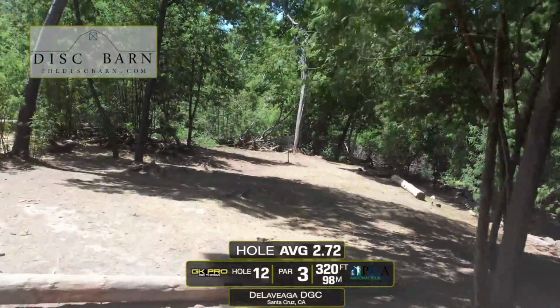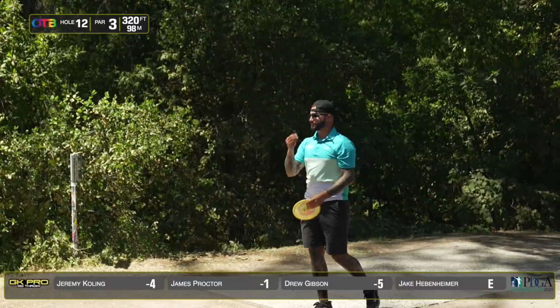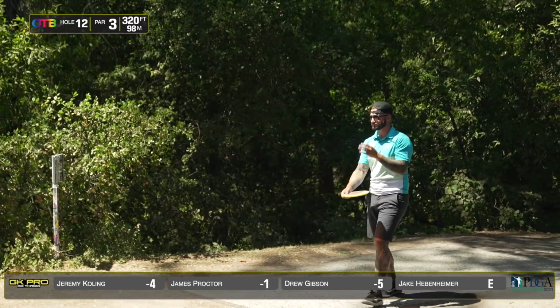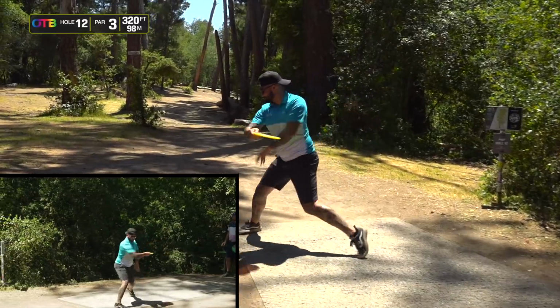Yep. Here we are, hole 12. This is the final hole of our front half of coverage. We've got a 24-hole round for you, so a bunch of action coming at you. This hole is one of the changes from years past.